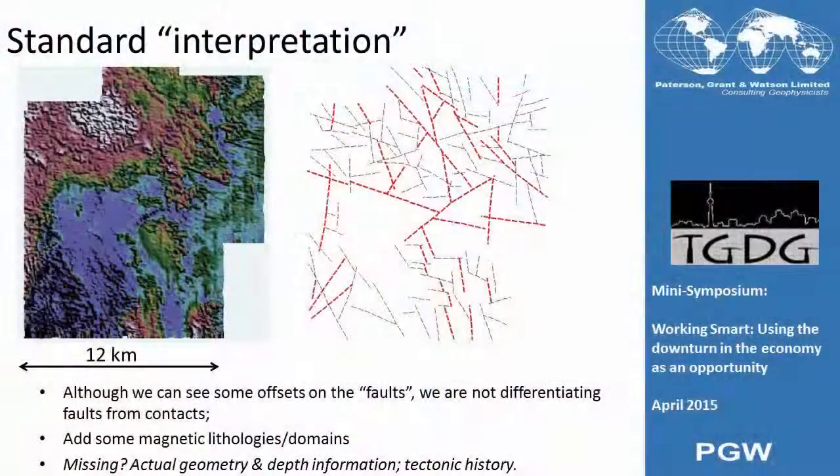This is part of the motivation, as well as an example of a magnetic data set and old-style interpretation. Sure, it's been subdivided into the red lines and the black lines, and even the red lines are offsetting the black ones. But I think there's a bit more we can get out of a data set like this. What are the lithologies? Are there any domains? What is the understanding of those lineaments that have been mapped? How do they interact? What is the tectonic history behind it?